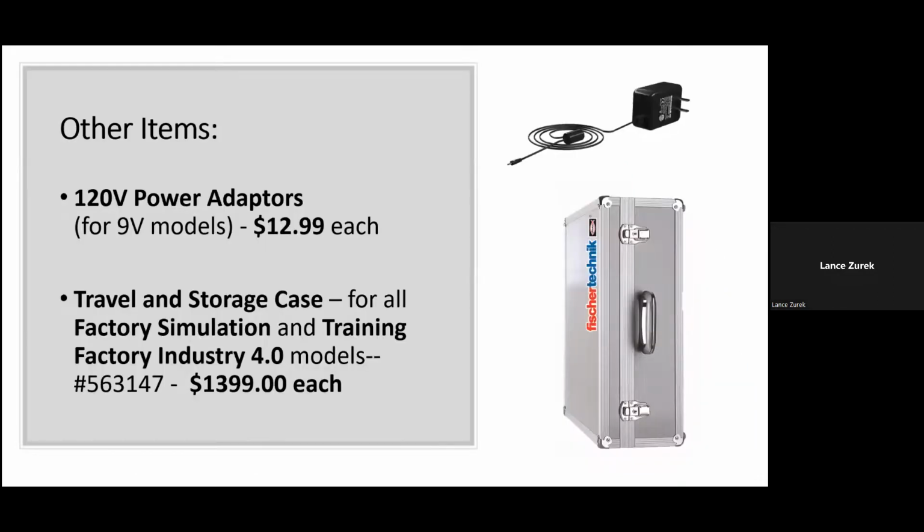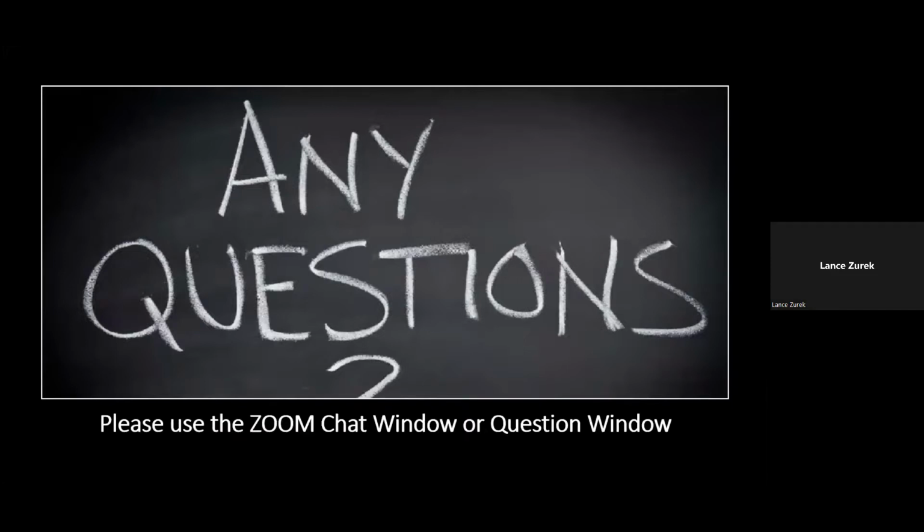Other items that are available, of course, the 120-volt power adapters, which, as I mentioned, are used with the 9-volt models, and which, yes, you would require one of these for any of the factory 4.0 models that you're using. Those are $12.99 each, and the travel and storage case that we looked at for all factory simulation and training factory industry 4.0 models, you're looking at a cost of $1,399 per unit.